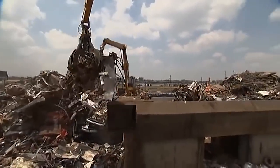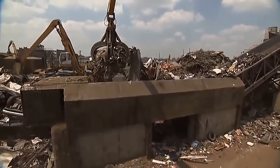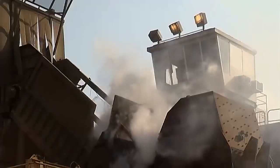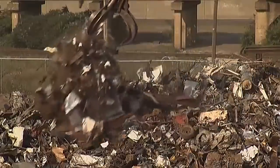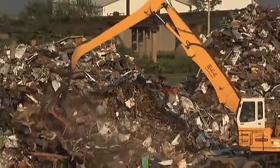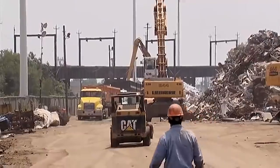Of course, just because you don't have to blast recycled steel out of the ground doesn't mean making it is easy. Like mining and smelting, it's hot, it's dirty, and it has its own peculiar dangers. But they're used to that here at Grossman Iron and Steel, where they've been scrapping metal for more than 80 years.